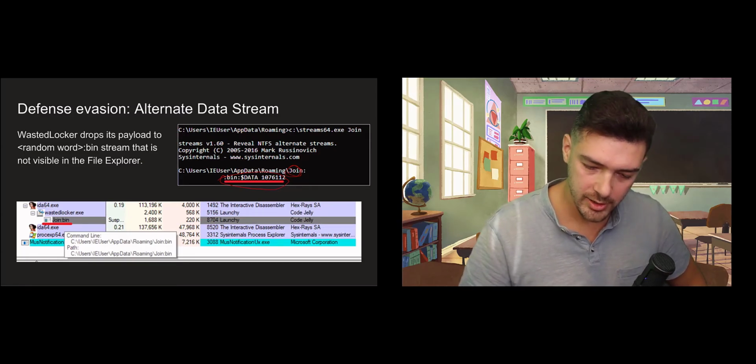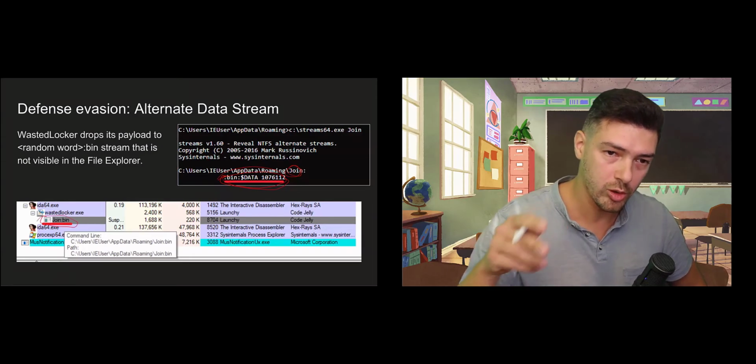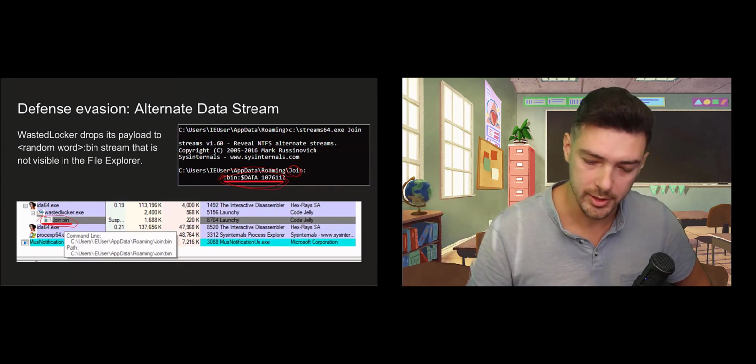And in this case, ransomware was put in this binary stream, and you can see in the Process Explorer there is a semicolon bin, which means this process was started from ADS.